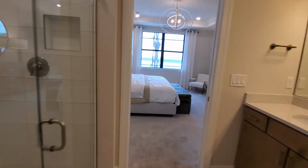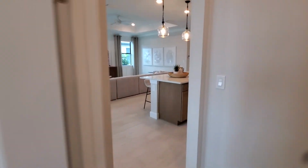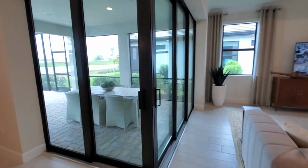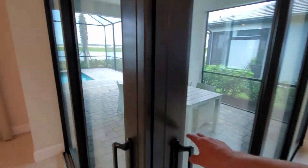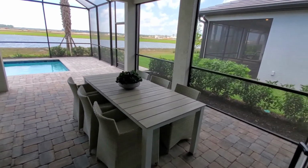Now last but not least, we have the outdoor living space. This home, one of the unique things, it features a 90-degree slider. So both these sliders open up and pocket away. So it's a really nice look.